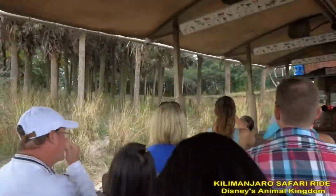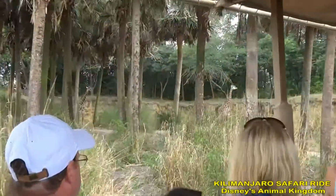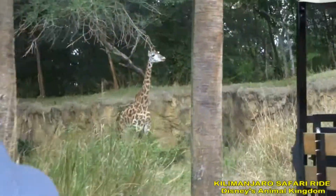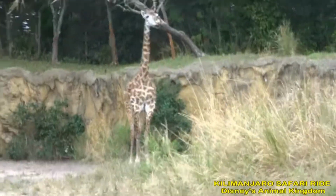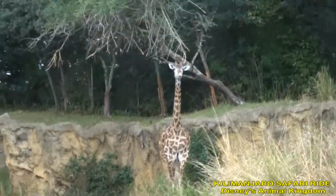I'll go past you close so everybody gets a really good look at them. You might catch a glimpse of their tongues as well. They have really super long tongues, about 18 inches long. They're dark in color too, just because they're out of their mouth so often. If a giraffe had a pink tongue like we do, it would get sunburnt.